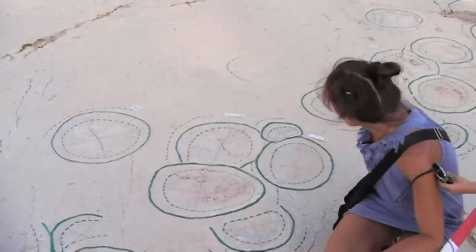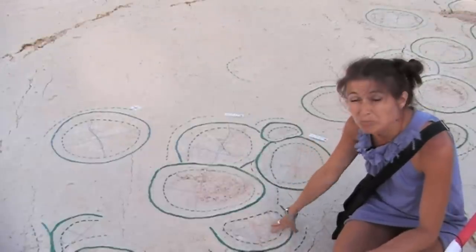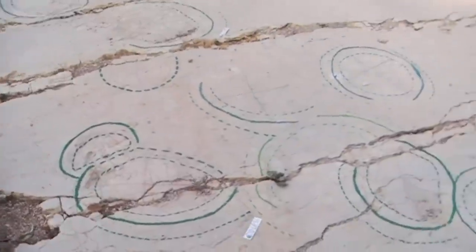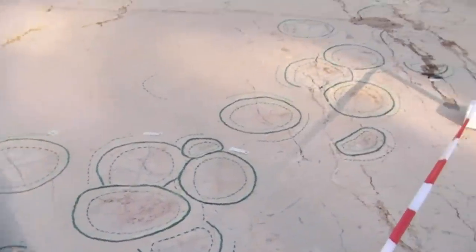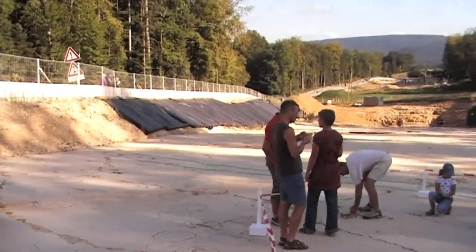So this is one particular trace of dinosaur footprints. This was actually the handprint, effectively, and the footprint. And what's the most amazing about all this? When they've finished all their excavation work, they're actually going to cover this up with tarmac. The motorway will be finished in 2016.